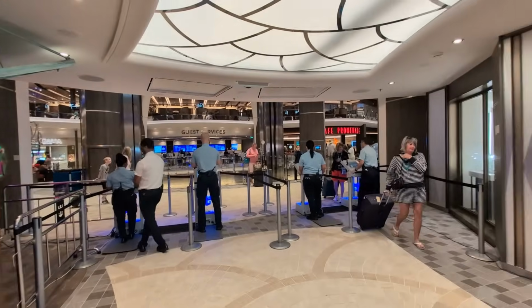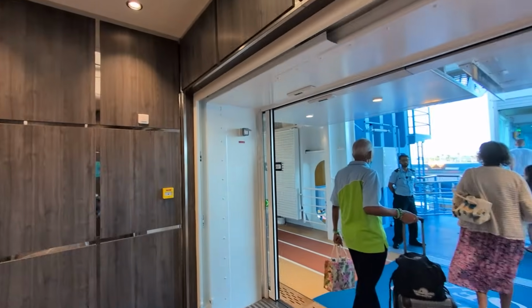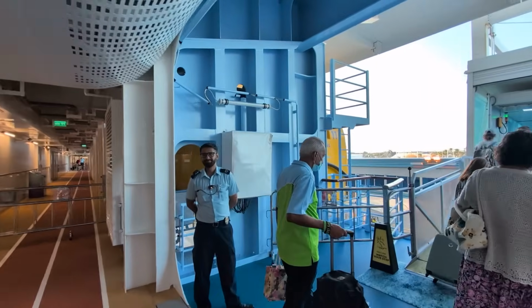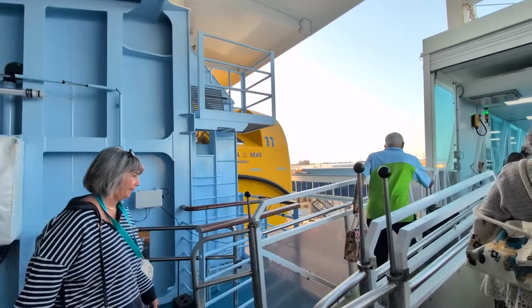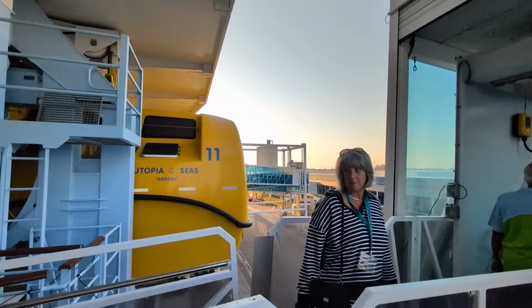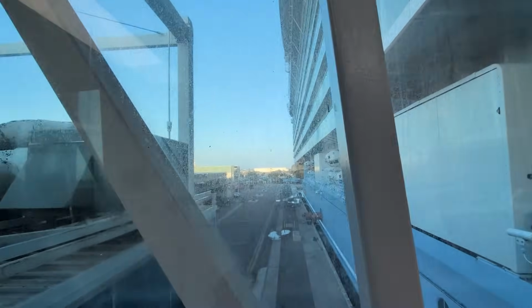All right, there's 2 different ways you can disembark. You can disembark with self-assist or you can get their luggage assist. Luggage assist, you'll get a timed departure. With self-assist, you can leave any time after the gangway opens. We just did self-assist and it was so easy. Literally walked right up, no lines, scanned our C-Pass, got off the ship, and now I'm on the gangway, unfortunately. And we're leaving Utopia of the Seas.